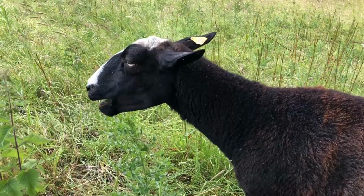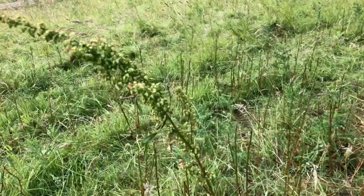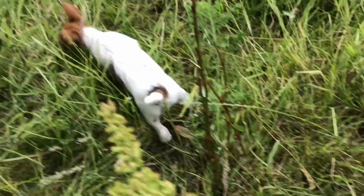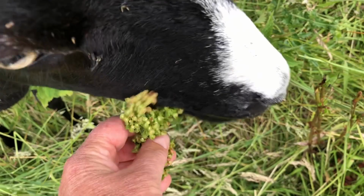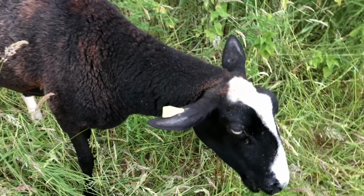So you can see all these docks. These are all docks here. They've all been stripped. Only one has matured enough for a seed head, is this one. All these docks have been eaten by the sheep. Let's see. Will you like this seed head? Hey, Ebony, are you interested in this? There you go. A seed head being eaten. There's a little bit more. Here, you want that bit? You want that? No, okay. You've had one bite. One mouthful was enough.